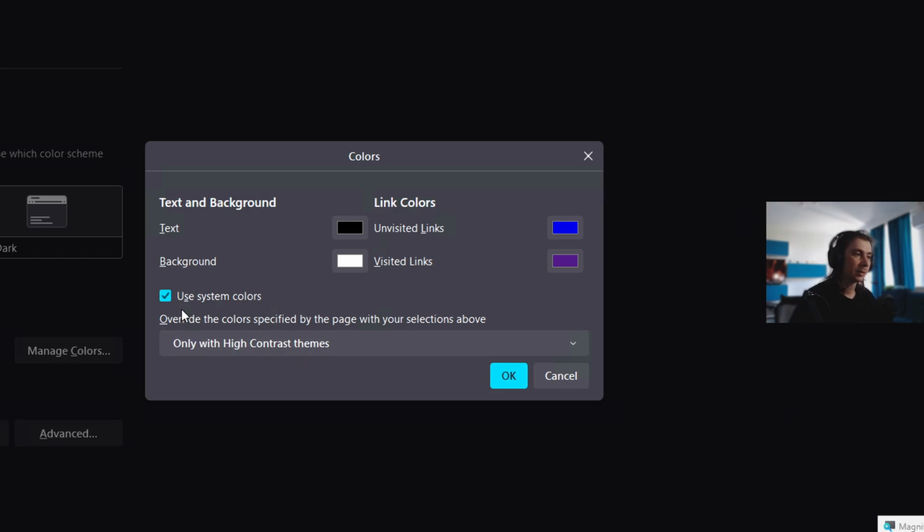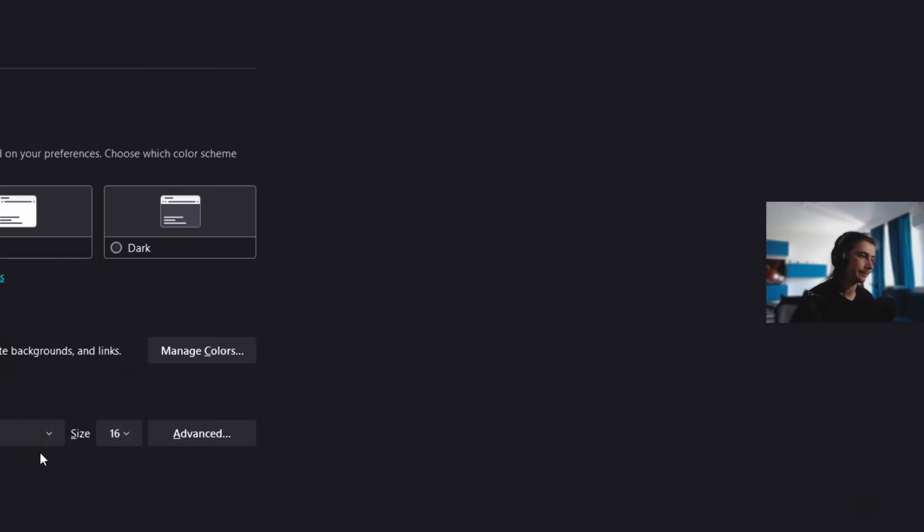But of course, this has an add-on here. Override the color specified by the page with your selections above, only when using high contrast themes. I don't use this. This is mostly for visibility. So I don't use this. I don't use this theme, so it will not override the colors in pages with my selections above in this case.